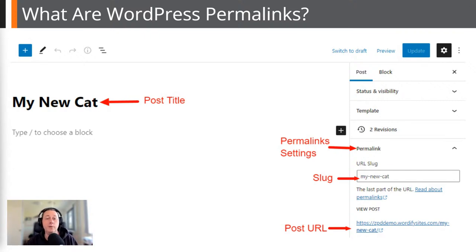But you don't have to stick with that. So you can edit that. You can click on the post settings in the right-hand settings column, click on post, and then click on the permalinks area. And you've got a field that's free to put any kind of slug you want. Obviously, there's a little bit of formatting there.